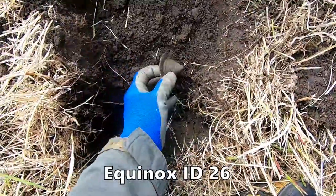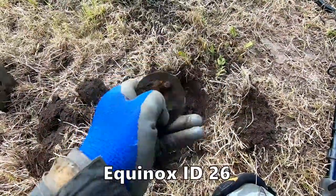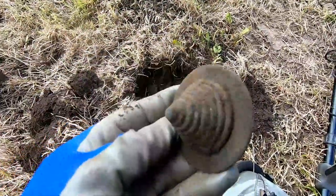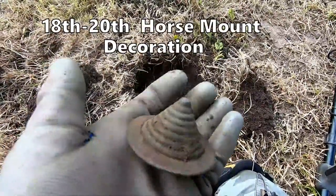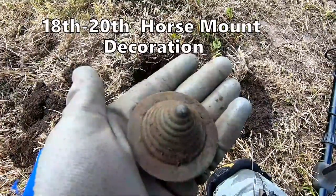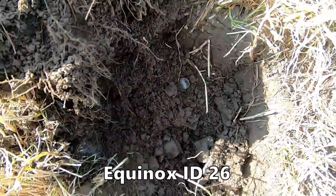$26. There you go. It's obviously a what do you call it? Mountain. Horse mount. Fancy. Different. It would have gleamed like gold. It's in brass. 26. Oh yes, 26. There we go, look.